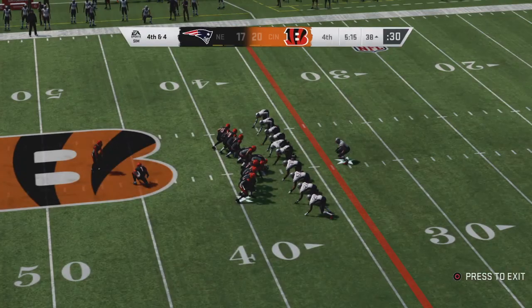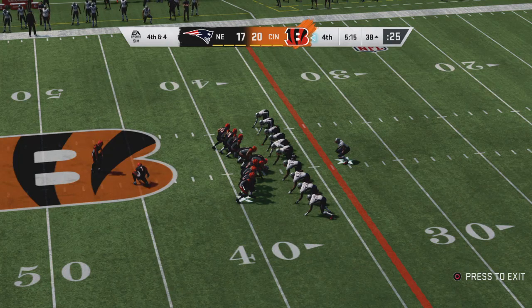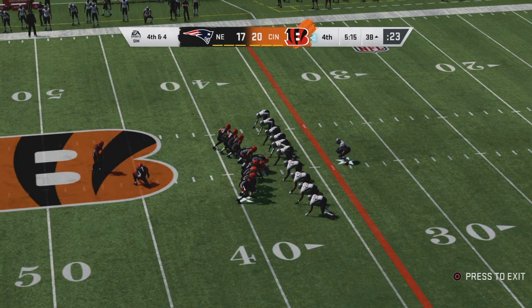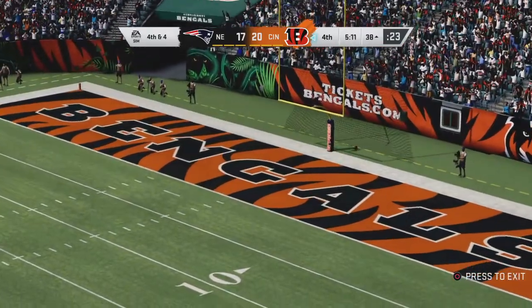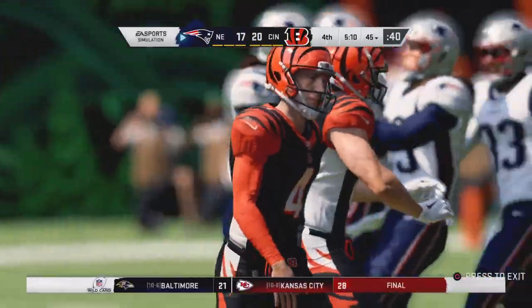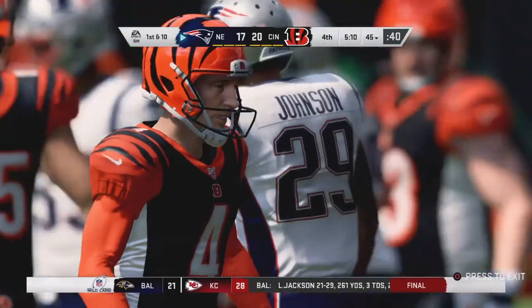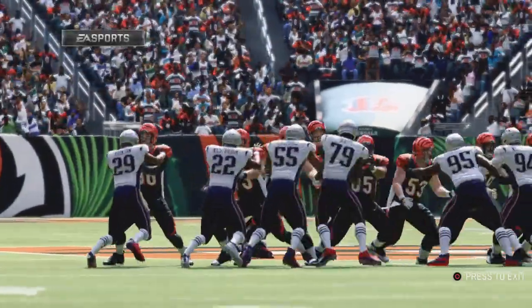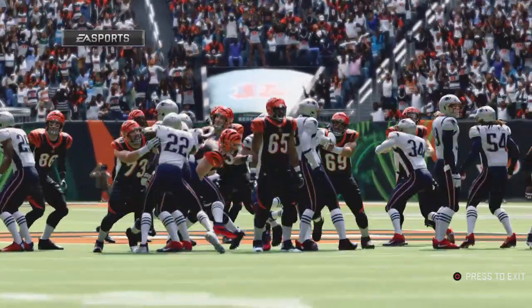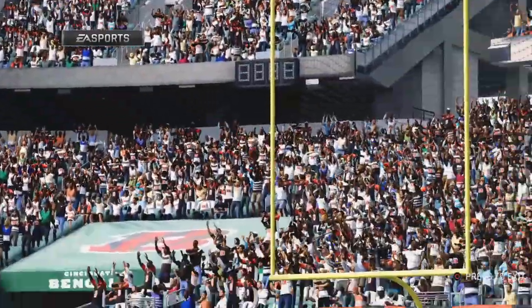So on 4th down, out trots the kicker in a big spot here. This is officially a 55-yard attempt. That's on target, but it's no good. He had it on line, but it came up just shy of the crossbar. And this score will stay right where it is. Maybe an important 4th quarter miss as this stays a 3-point game.